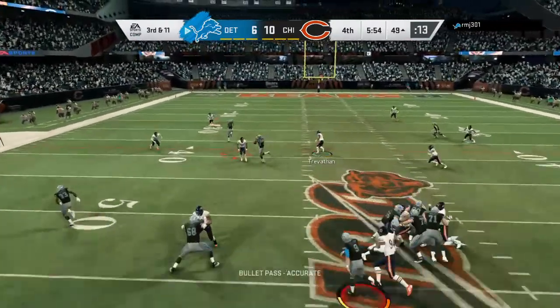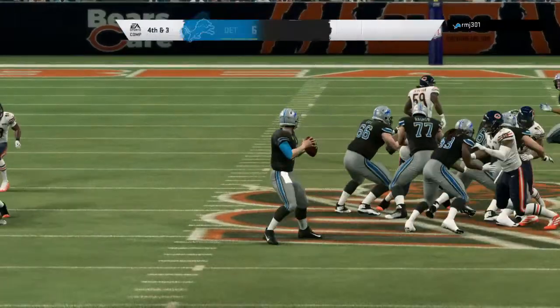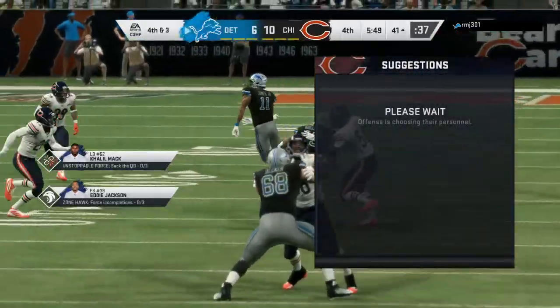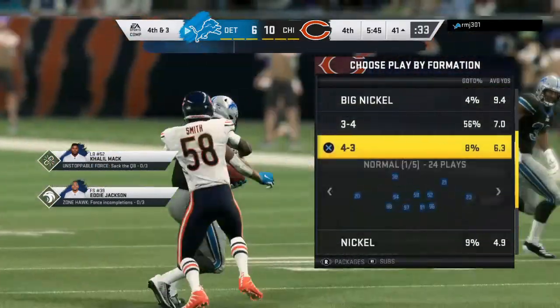From the gun, Stafford. Open man is Galladay, complete. And the tackle going to be made at the 41 as they stop him a few yards short of the first. It'll be a gain of 8, but it'll also lead to a 4th down.